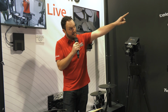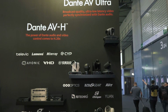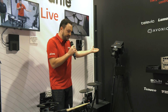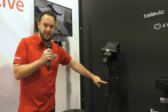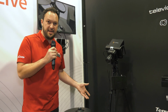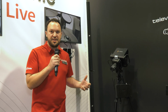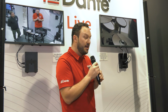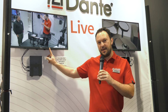So if you want to point, over there we have a Dante AV Ultra camera by the company called Bowling. That is a Dante AV Ultra camera with the Dante AV Ultra inside. We also have here a different camera that is a broadcast camera that is not Dante yet, so we're using a Dante AV Ultra encoder. Both these images are going through the network. We have several switches in this booth. Actually, the entire booth is a Dante network. And the images are being sent to the Dante AV decoder. So the image from this camera goes right to this one here and is displayed on this monitor. And the video from that camera goes to this decoder and is displayed on this screen here.